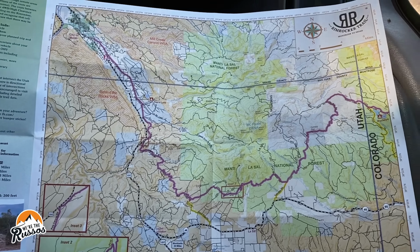We really enjoyed this trail and it's been awesome. I would just say if you don't want to scratch up your vehicle or damage it, I would skip that last portion if you're coming from Montrose, or the first portion if you're coming from Moab.